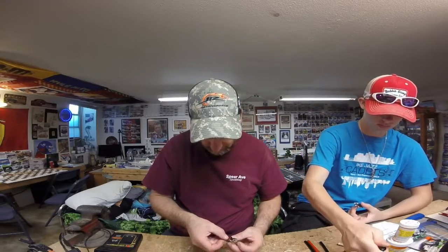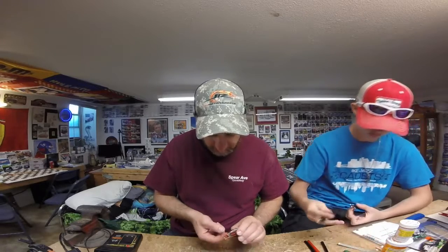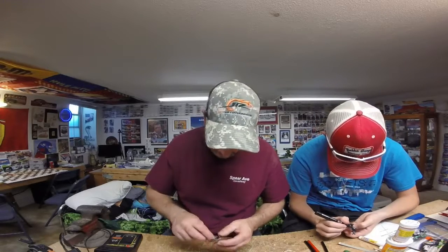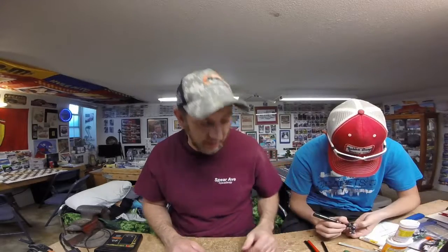Okay. So he's going to chrome that up. Get the windows back in this thing. That's it. Drop the body. Good thing it wasn't painted. Yeah, or we'd be screwed right there.